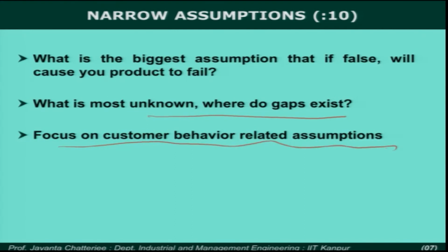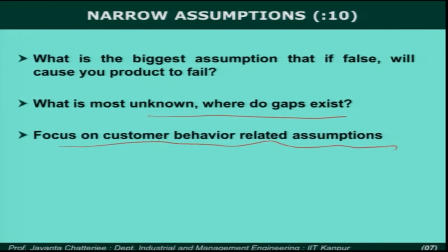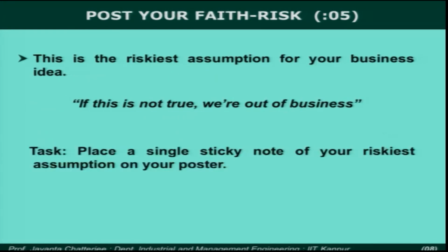Okay. So, you have generated in the earlier stage as many assumptions as possible, and now you are trying to focus on the single biggest assumption that if it fails, your product will fail. What assumptions are you taking, what is the most unknown in all of this, where is the maximum gap, and focus on the customer behavior related assumptions.